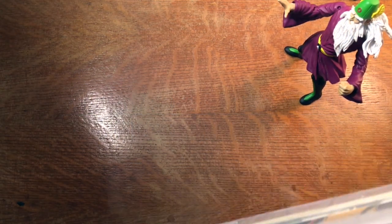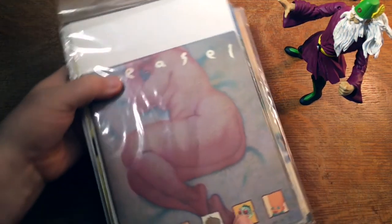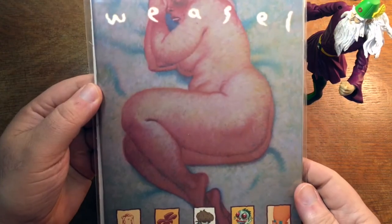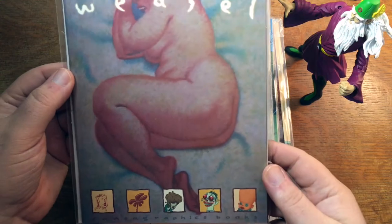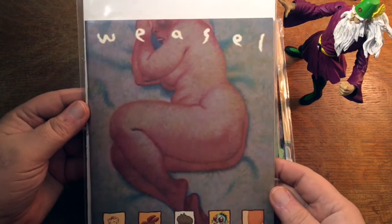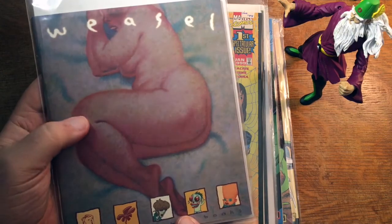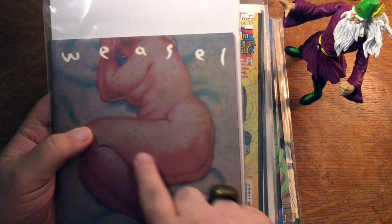And this very first book right on top is kind of weird. I don't know what this is. Weasel? Some kind of independent book. I have never seen that. I have no idea what that could be. Is that probably a Fantagraphics book? It's a different size too. It looks like it might be adult.